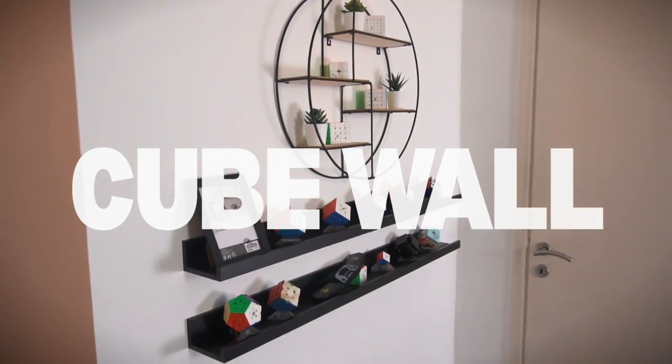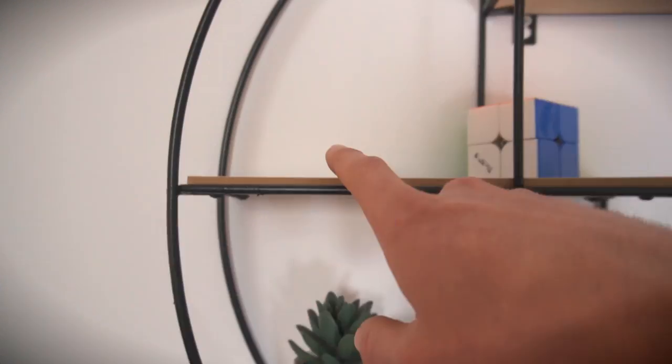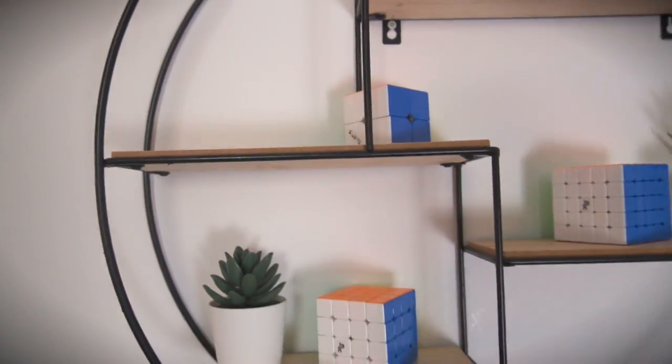But yeah, if we move to the right, we see all the cubes. So we have my main shelf on the top. I'm missing my 3x3, but I think it's the RM.